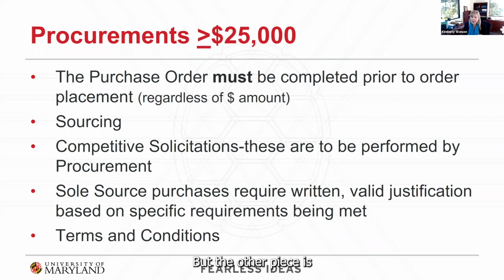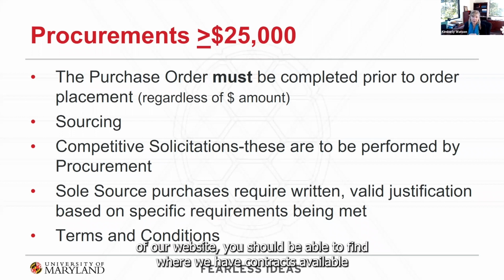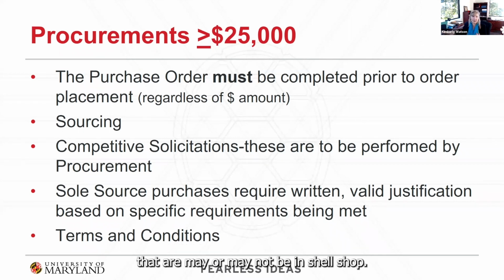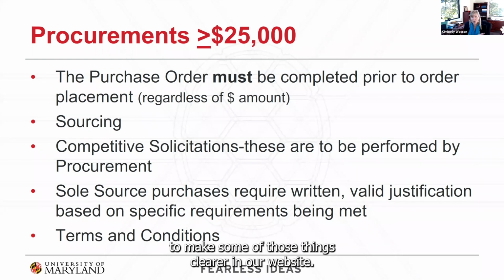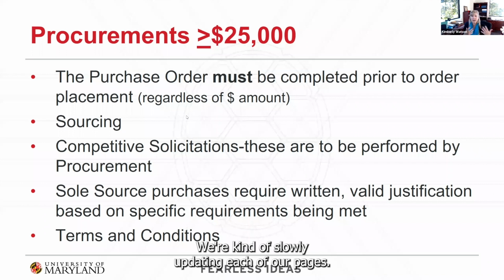The other piece is, if you go to buy products and services, where we've got contracts in place, those suppliers are listed under buy products and services. So if you click on that part of our website, you should be able to find where we have contracts available that may or may not be in Shell Shop. So we are working to make some of those things clearer in our website 2.0 launch that should be coming shortly. We're kind of slowly updating each of our pages. Great, thanks, Kim.